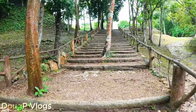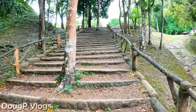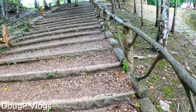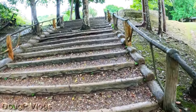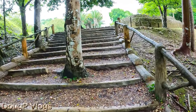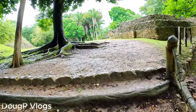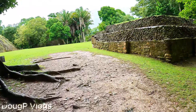Approaching closer and closer to the site. It's got some really high stairs here. Look at the wood, how they carved that. Looks amazing. Definitely a leg workout, let me tell you. Son of a gun. But we are here. We are here. Xababtunich Mayan ruin site. Wow.